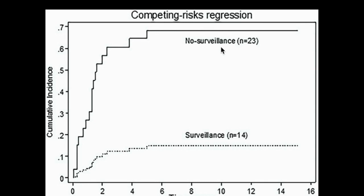The reason why is that those who got surveilled, their cancer was diagnosed earlier, and as a result of that, they were able to get treated earlier. Also keep in mind that certain extrahepatic cholangiocarcinomas, such as perihilar cholangiocarcinomas, may be eligible for transplantation. So that's another reason for the importance of surveillance.